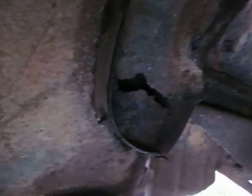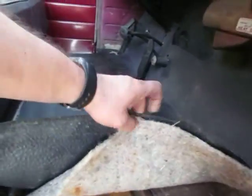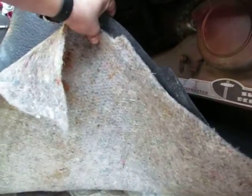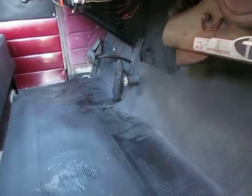There's the only other major rust hole. This side and the other side similar. Very, very easy repair. And honestly, other than that, you could just about call this a rust-free truck. The interior is in awesome condition. It's got a new floor mat, beautiful rubber floor mat. Of course, the floor pans in here are the same. Looks like somebody's put a little piece of metal there to support metal all the way across. But as you can see from underneath, the floor pans are solid. They look great.